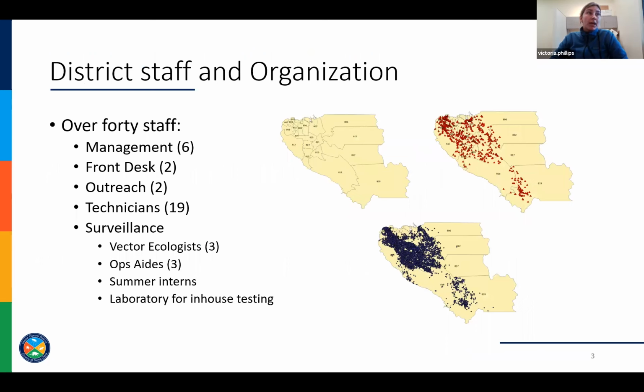So as for our district, we have over 40 staff and they have all different jobs. So we have management, of course, which is self-explanatory. We have front desk staff. So these are the people that you would talk to when you're asking for service requests or asking for information. Outreach, so that's like people like Chris that's on the call. They travel around to different cities or schools providing informational stuff or education about vectors and how to prevent any diseases that are associated with them. And then we have technicians. So the technicians are the people that are out on the ground, mitigating sources of vectors and communicating with the public about the different issues. So if you call us and have an issue with rodents, the technicians are the ones that are going to come out and meet you and help you with that problem.